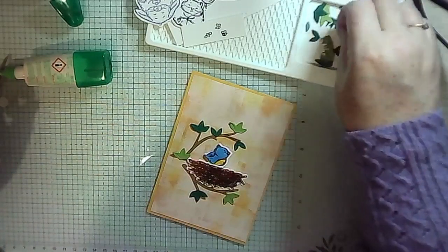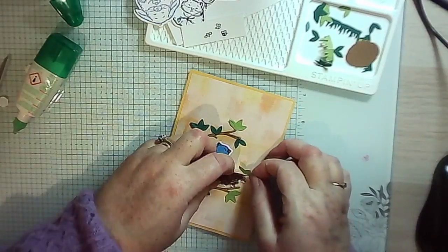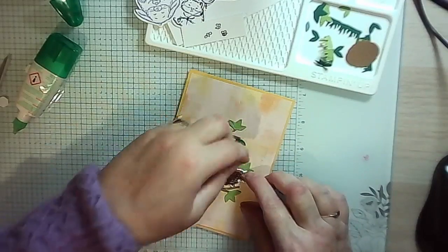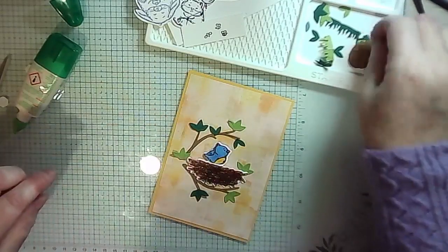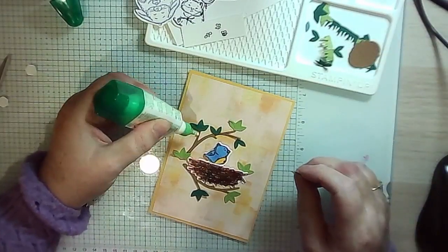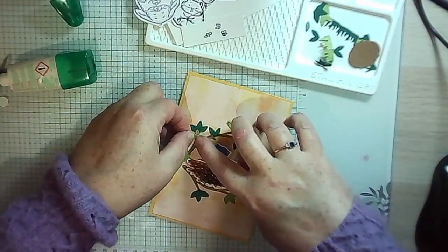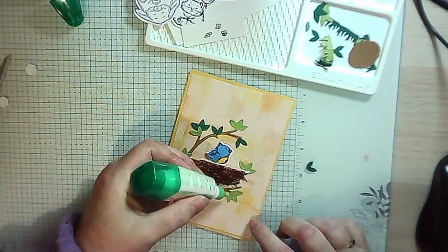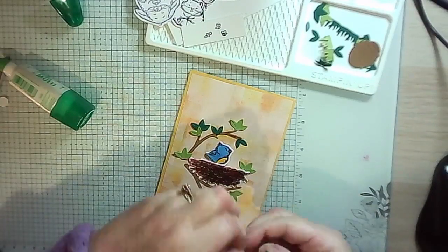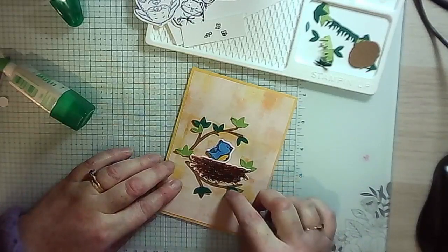And if I'd thought this through, there's an ideal sentiment, because there's a sentiment that says happy happy spring somewhere, so I might not add a sentiment to this until I've decided what I actually want it to say. And you see, you can quite quickly, using these little bits of leaf die cut, build up quite an amount of foliage. And obviously if you wanted to do it at autumn, well, I suppose you wouldn't have a bird in a nest, mind, but you could just add some different coloured leaves. We have got various little flowers that could be added as well.